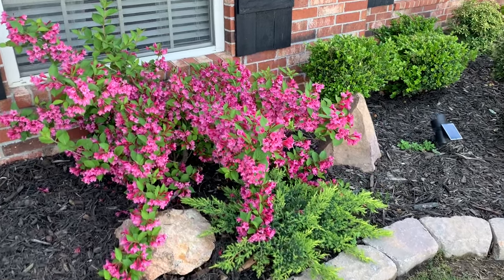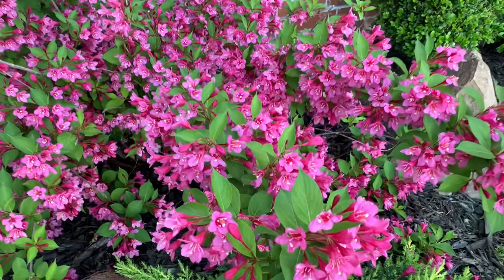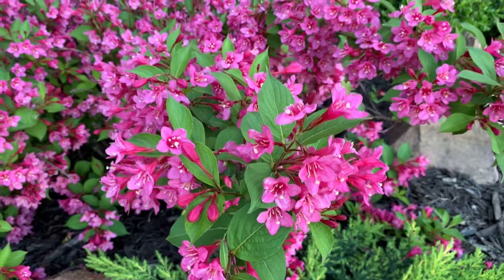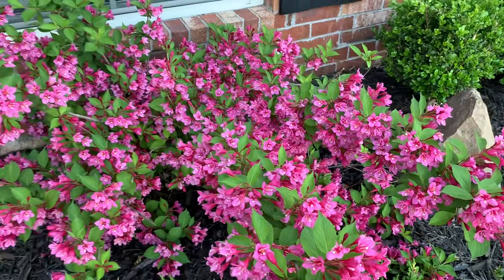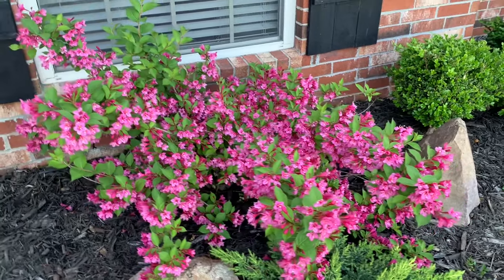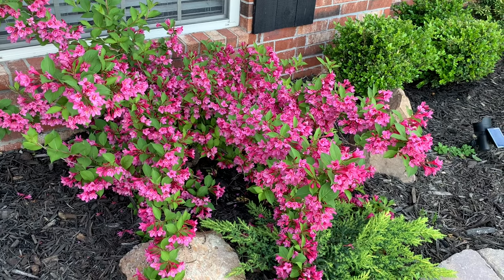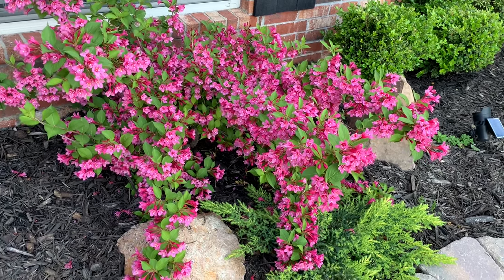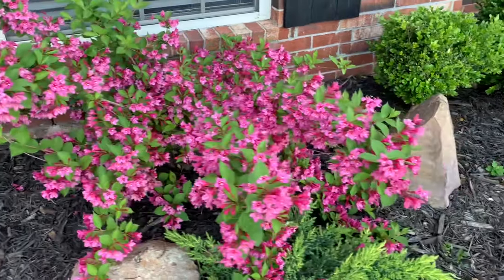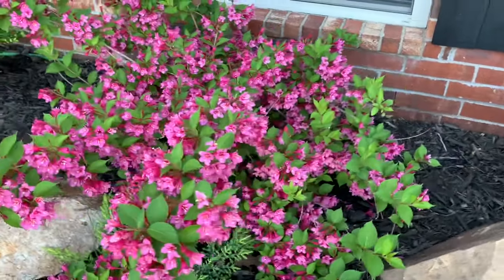The Sonic Bloom is one of the strongest reblooming weigelias. It explodes with growth in May, and then it continues to rebloom in waves throughout the summer until frost. It blooms on both old wood and new wood, so you really wouldn't want to prune it down too small, or you're not going to have as many flowers the following year.